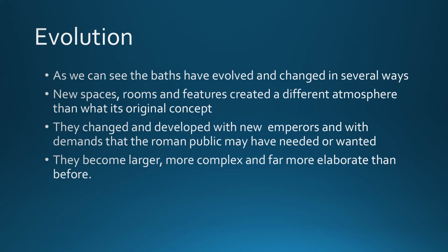From the baths that we have discussed previously, we can see that they have evolved and changed in a number of different ways. The addition of new rooms, spaces, and features changed the concept, purpose, and atmosphere of the original Roman public baths. More activities and purposes were added while also expanding what was known of the original Roman public baths. They developed and changed according to the changing times or what might have been wanted or needed by the Roman people. Throughout the years, they have become larger, more complex, and far more elaborate than they originally were supposed to be. They changed and developed according to what was needed.